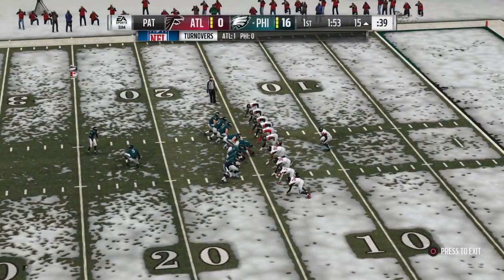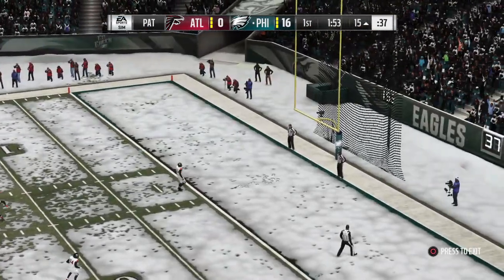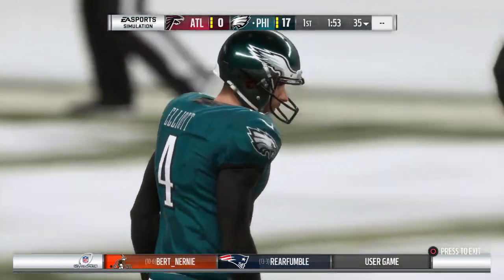Elliott on for the extra point. Elliott good with a PAT, and that makes our score 17-0.